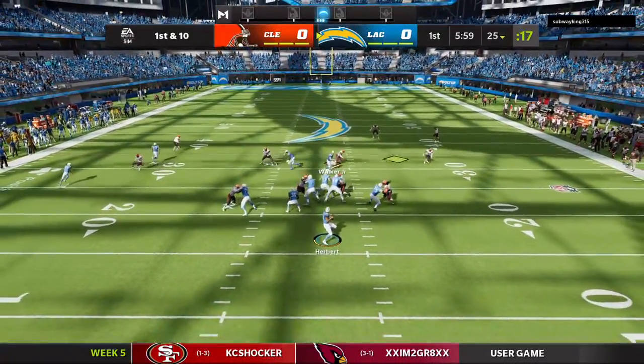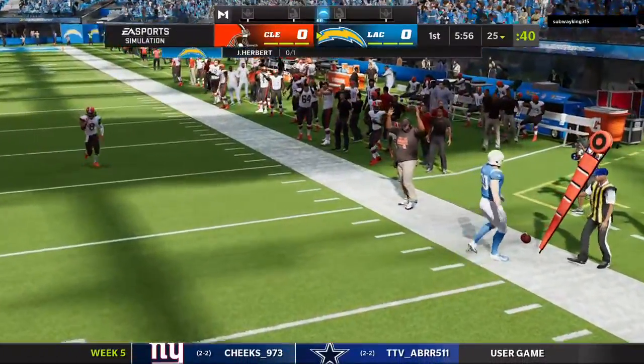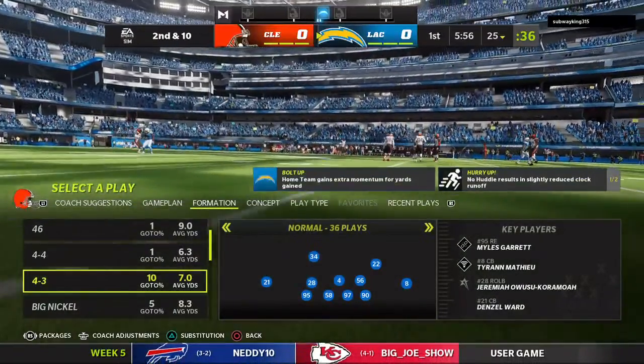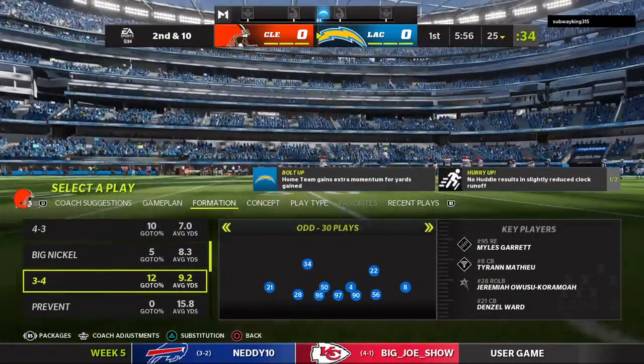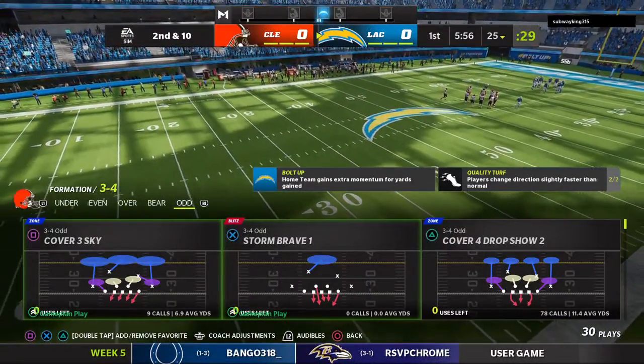On first down, it's Herbert. And incomplete to open things up. Brandon, we saw these defenders flying to the football in their win last week, and nothing has changed. They're still moving around quickly and forcing incompletions.